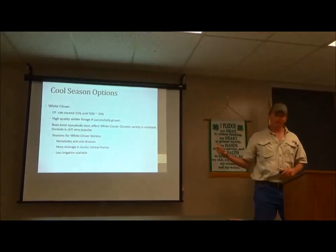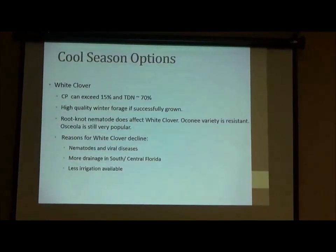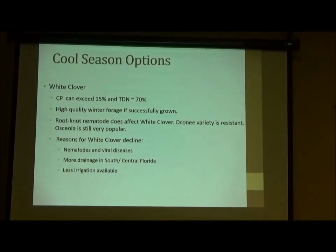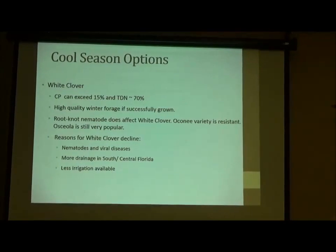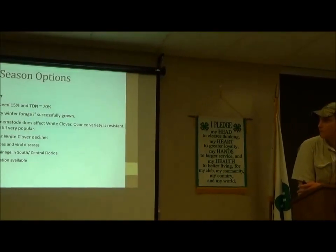Now, white clover, like alfalfa, is a really high quality winter forage if you can get it to grow well. Crude protein can get up to 15%, but really TDN can exceed 70%. Root knot nematode does affect white clover. It depends on what variety you get. The traditional one, Osceola, created by UF, is popular, but the newer one, Marconi, I don't know if I'm pronouncing it right, is resistant to root knot nematode.